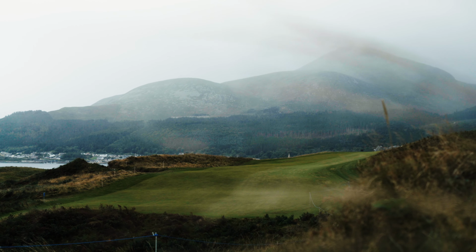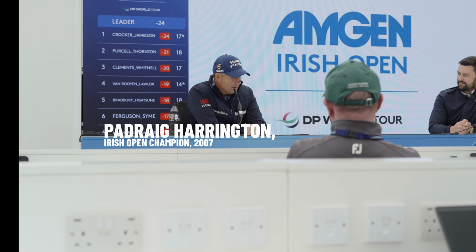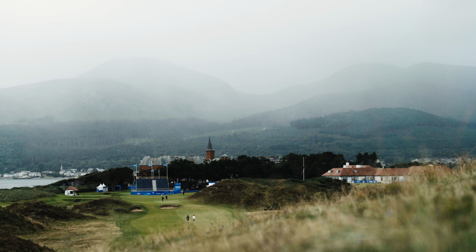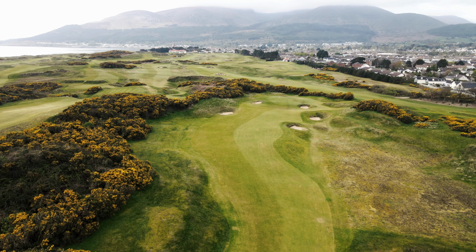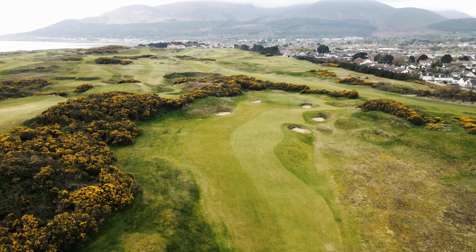I don't know if you want to play good golf out there more, so you want to think well out there. You want to get your head in the game and work your way around the golf course, be clever, and be patient, I suppose. But then a lot does depend on the weather and the setup.